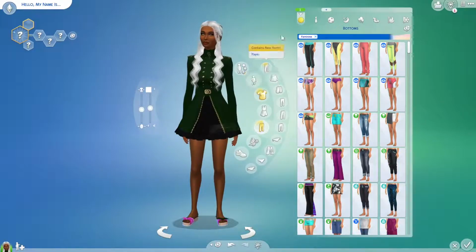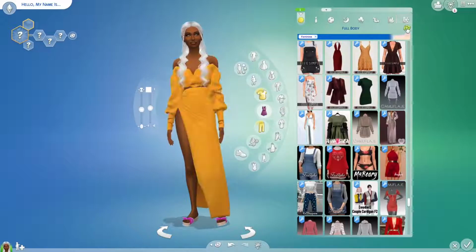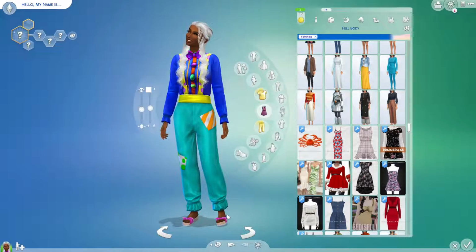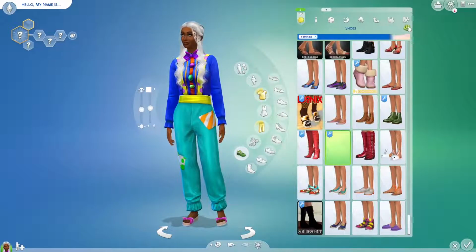We'll do a top and a bottom, and then we'll do a full body. So first things first, she kind of already has a full body on. So 1, 2, 3. Oh good lord, love a duck. Oh good lord, help you. You have the clown outfit on. I'm so sorry if you guys are scared of clowns.